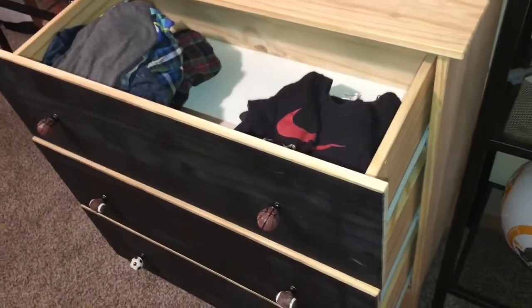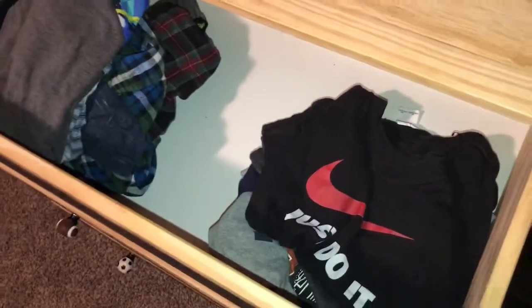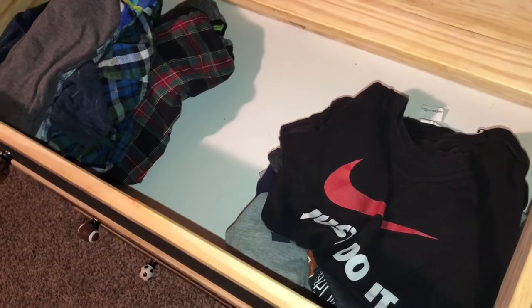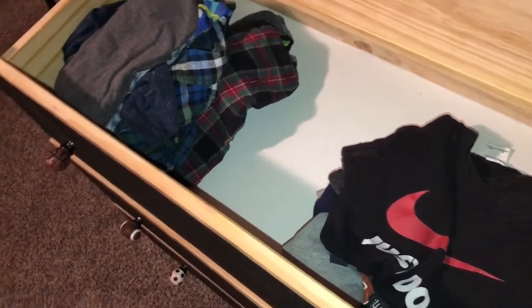So here we are with Rollo's dresser open. The way I like to organize his clothes is short sleeves on one side, long sleeves on one side. I feel like it makes it easier for him to dress himself. You might notice that I don't have his stuff folded the way that I had Nolani's dresser folded with the KonMari method, filed back so it's easy to see.